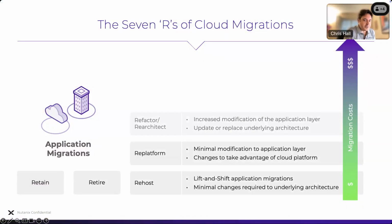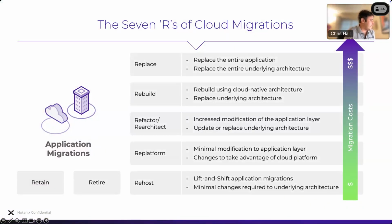So if we look at the 7 R's of cloud migrations, working our way up from the bottom left, obviously the cheapest thing to do is to retain: do nothing, keep everything the same way as it's always been. Excellent, job done. That's the cheapest option. Second to that, retire. Yes, that old application that's sitting in the corner there, nobody's used it for years and years. Let's retire it off.